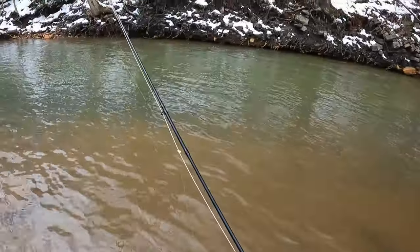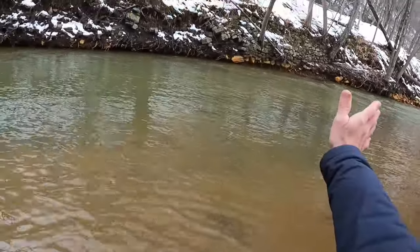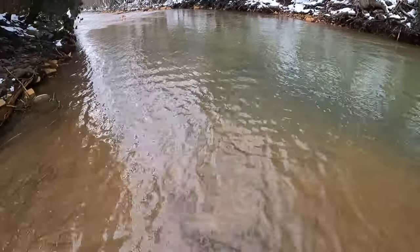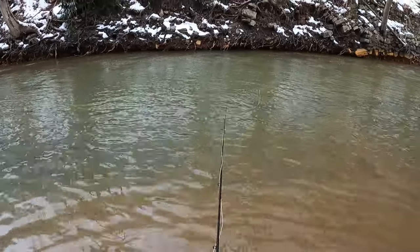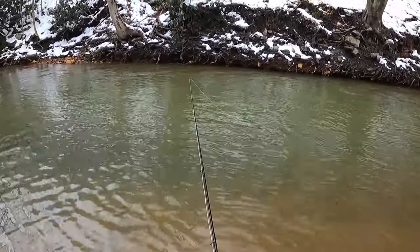Guys, one of the better runs here. Pushing against that wall over there, stone wall. Got the pale yellow glow bug on. And behind it, a San Juan wormy.